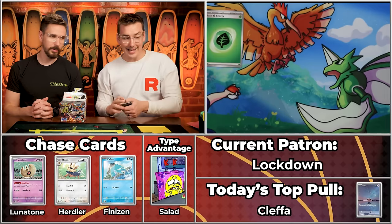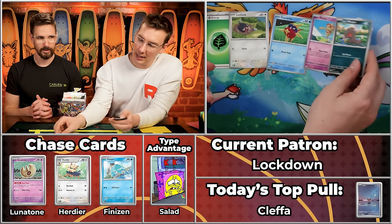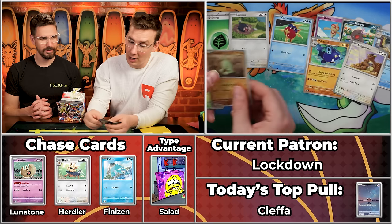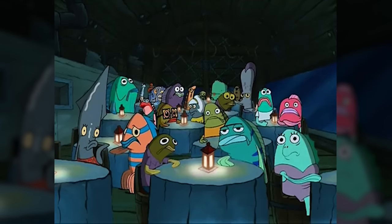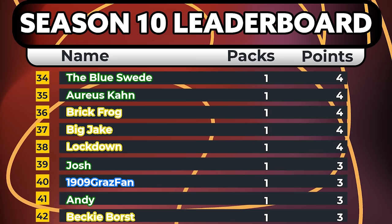Oh, look at this! Okay. Lockdown has come out guns blazing. LeChonk, Carvana, Baltoy, Wooper, Floats, but can they capitalize? Kangaskhan, the Larvitar, no, the Bellossom will score, but the Gita! Oh, man, get out of here! Brother, this guy stinks! Crazy. Only going to be 4 points, I'm afraid.